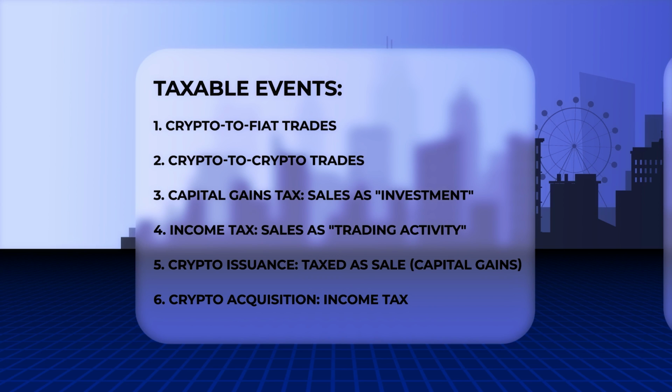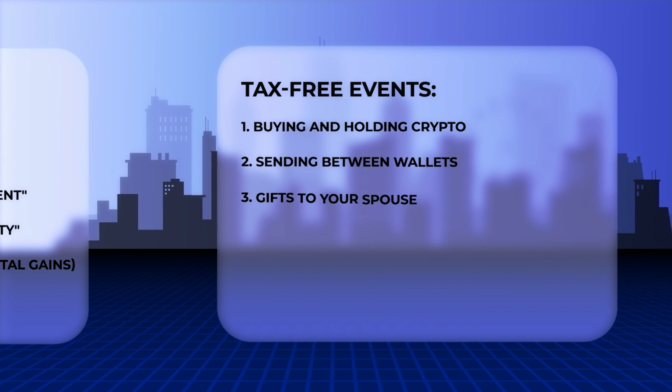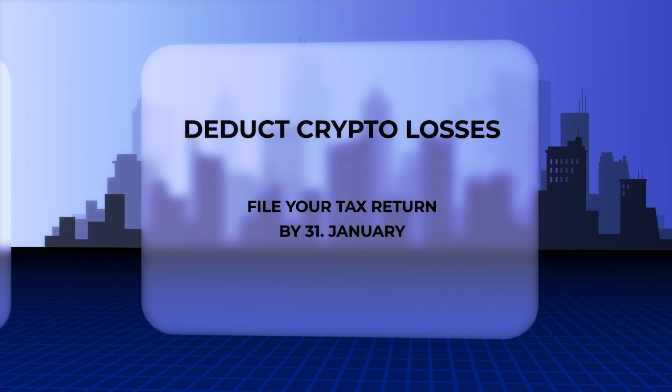Spending crypto to purchase products or services is considered a disposal and taxed under the capital gains. Crypto earning activities like airdrops, salaries and others are taxed at an income tax level. Buying crypto and just holding crypto is not taxable, and sending crypto between personal wallets and gifting crypto to your spouse are not taxable events. You can offset your tax bill by deducting crypto losses from your gains. And you have to file your crypto taxes in the UK until January 31st.